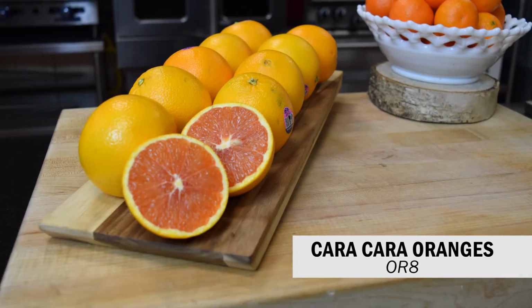Look how beautiful they are inside. Seedless, sweet, certainly less acid than a regular navel. Ideal for a salad dressing. Slice it up and use the segments in a salad. Great to garnish any fish or white meat dish. Throw in a few nuts to make it extra special. Really adds a little zing to your game.